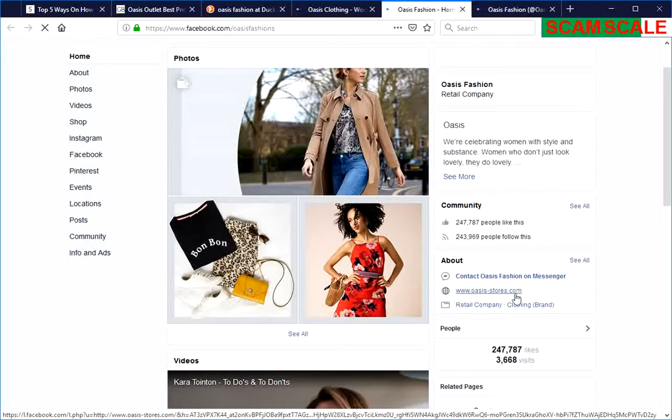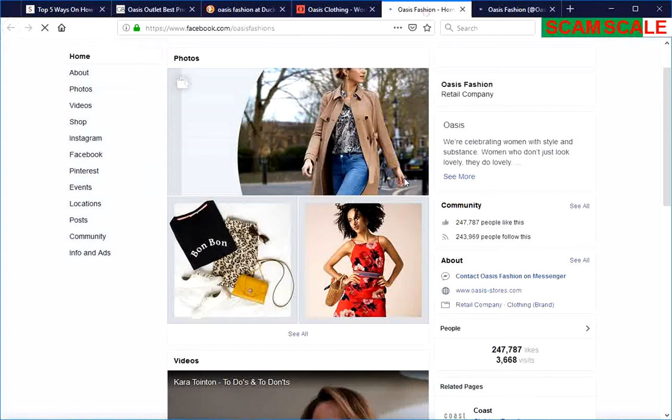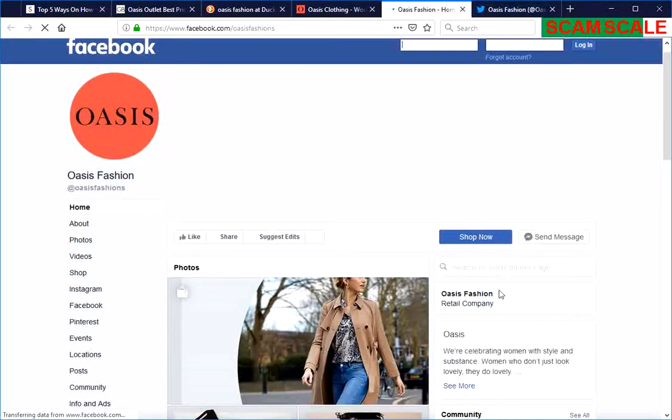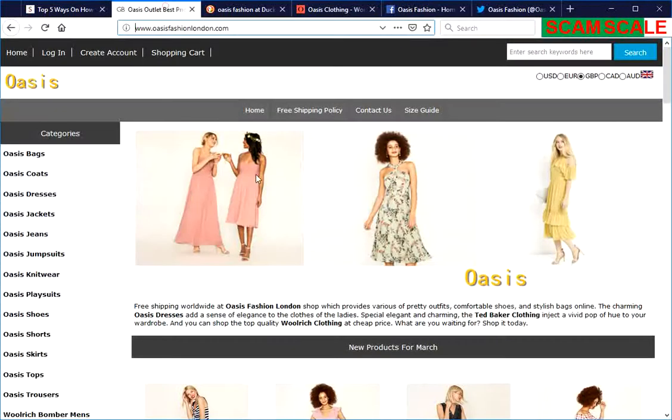Over here, you see Oasis Stores. If this site here, Oasis Fashion London, was the actual website, it should pop up right here. So obviously you can tell that this site is probably a scam, and you probably don't want to trust it.